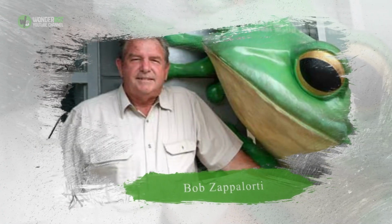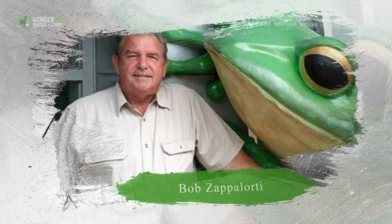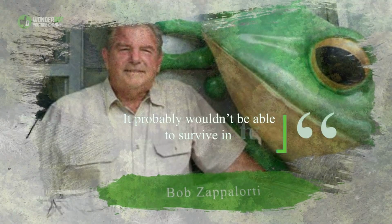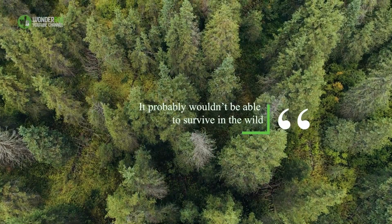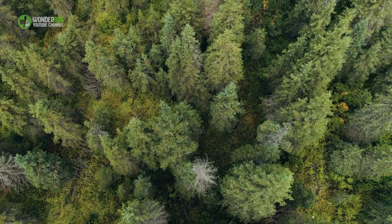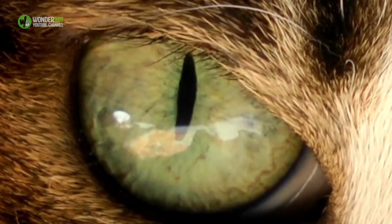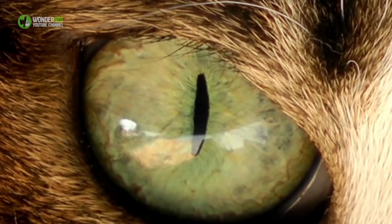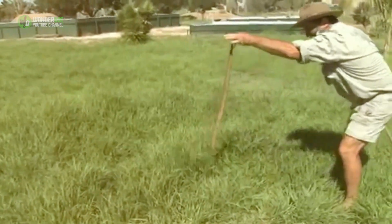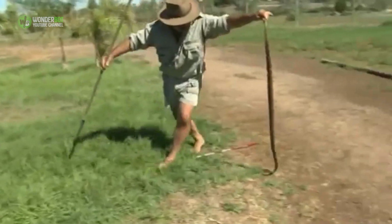Herpetological Associates CEO Bob Zappalorti later defended Schneider and Burkett's decision to remove the deformed snake. "It probably wouldn't be able to survive in the wild," he told NJ.com in September 2019. "As it was crawling, there's a chance it could have gotten snagged on something, leaving it open to be eaten by predators." Herpetological Associates believed that it had done the right thing by taking the snake in.